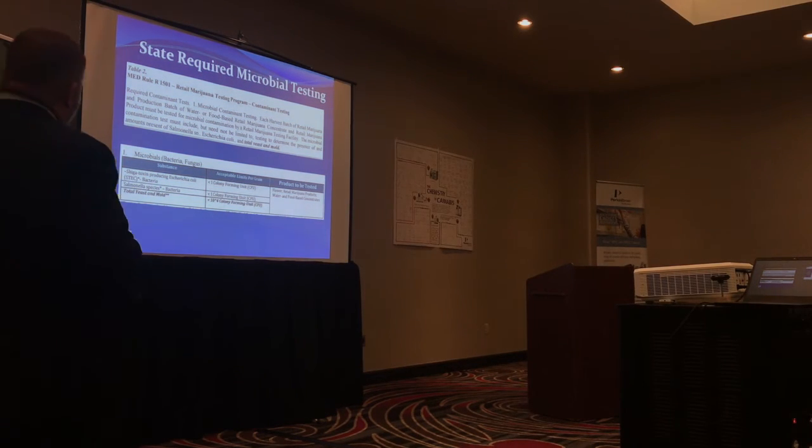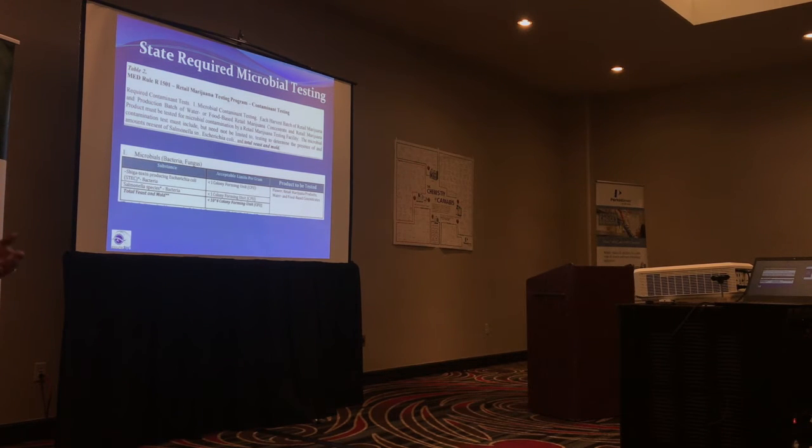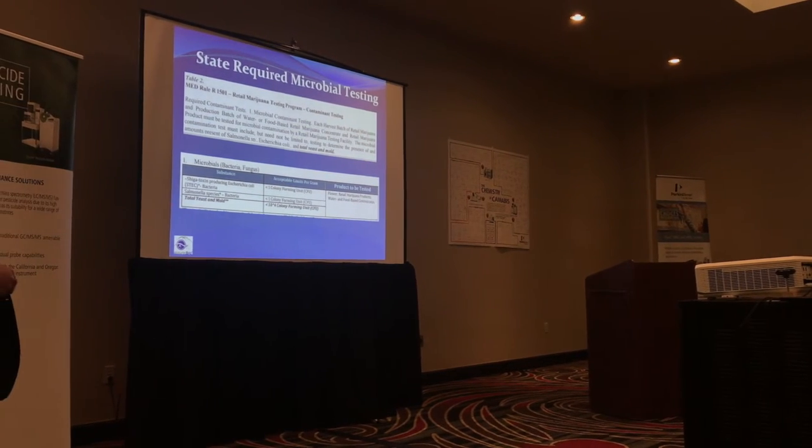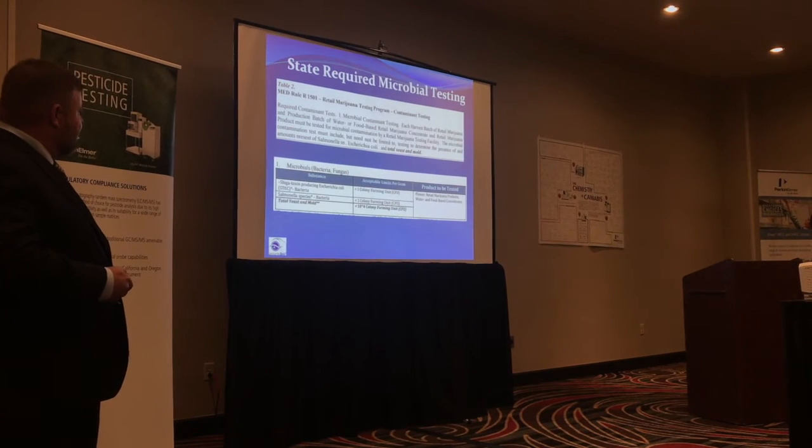So let's talk about microbial testing in general. Now this is for all the states I said that have medical marijuana or legal cannabis for recreation. They all have to have these things tested, and on the bacteria side, we have E. coli and Salmonella. I think this is out of Colorado right here. And then we have total yeast and mold, and the different concentrations there.